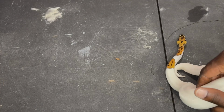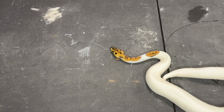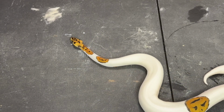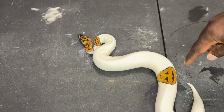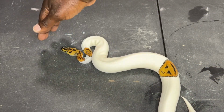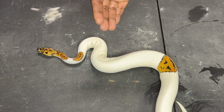All right, so this is Jetty, our clown pied, and he ate yesterday, so I'm just trying to let him do his thing, try to keep him in focus. But you can see the clown pattern on his head, and you can see the emoji on the side of him. As he goes around right there, you can actually see just how this is one of the patterns that incorporates the clown and the pied. There's no other traits in here.